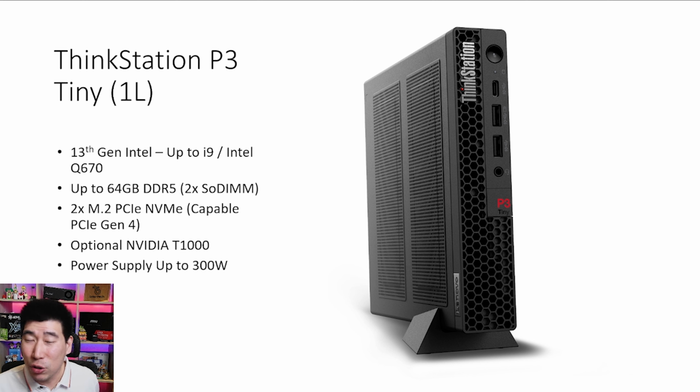Again, this has 2 slots of M.2. There is no space to put a SATA hard drive, so only 2 slots of M.2, and it has the option of discrete graphics of the NVIDIA T1000, and the power supply is still 300 watts. Hopefully you find this very useful, or at least a nice broad overview, and hopefully I'll get some of these computers on the channel to review.